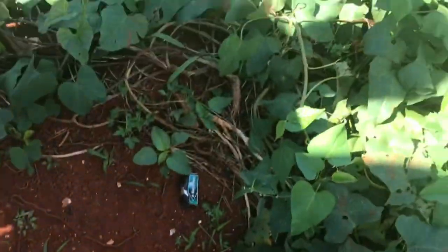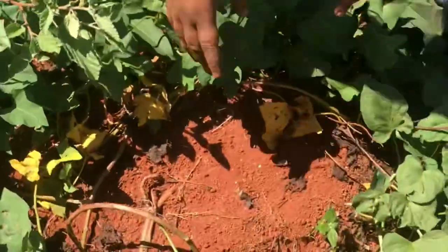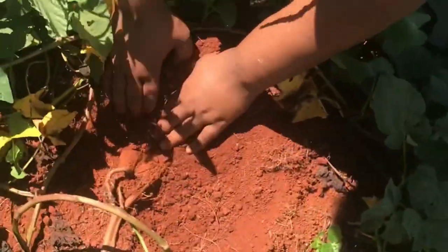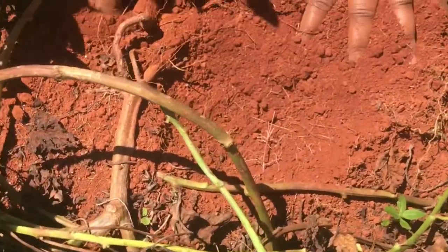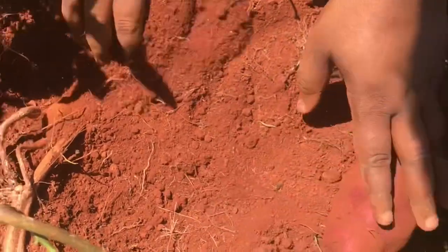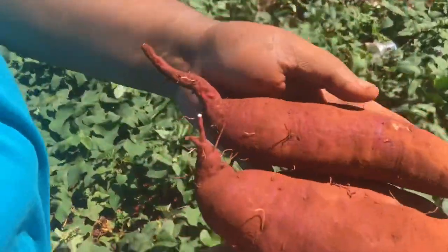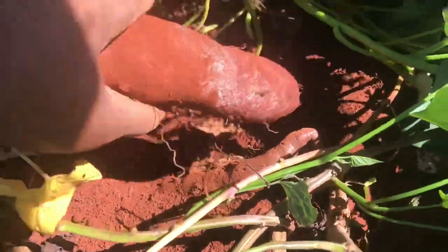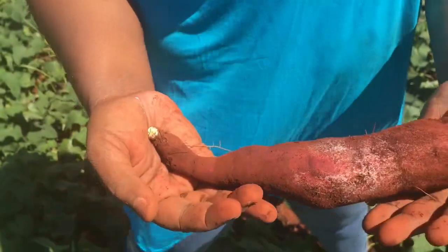Let's just dig up two from the front. We're not gonna go too far. All right, let's dig this one and see what we find. This one seems to be ready. Yeah, all right. Oh yes, beautiful sweet potato. Let me see. All right, so we're gonna work with these three. All right, let's try this here. All right. Yeah, man, it's one nice one on here. Yes, now we are going to run along.